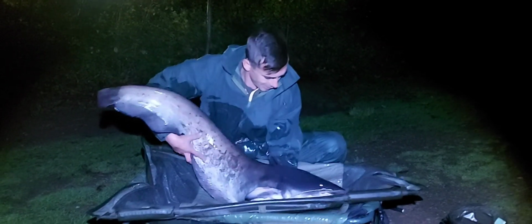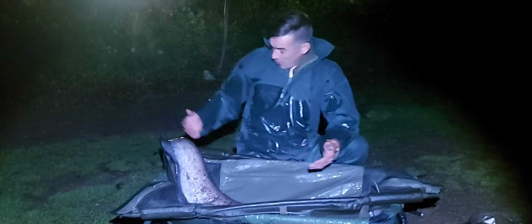Brilliant. Fucking thing's huge. Wow, what a fish. What a fish. What a fight. Nothing fights like a catfish in a lake. For the size of them, even if you had just had a small one, it gives you a real good fight, but that one was just lovely. Nice, good, decent sized cat. Biggest one I've had in England, so that's all good, isn't it? It's another tick on the list.